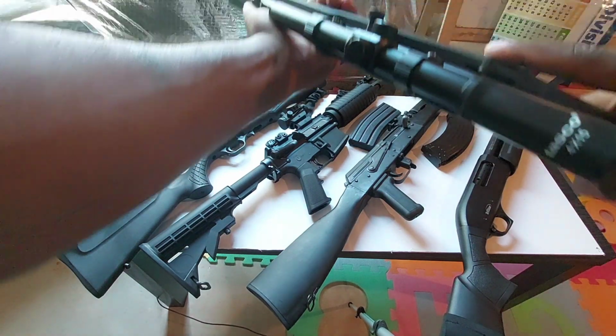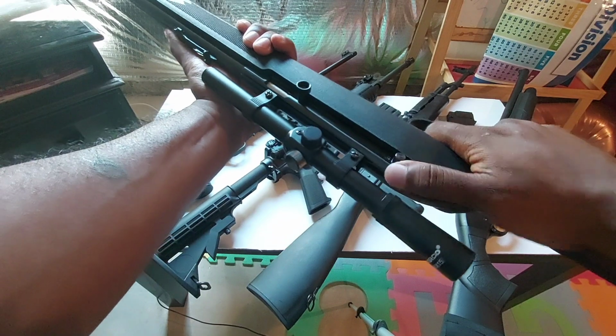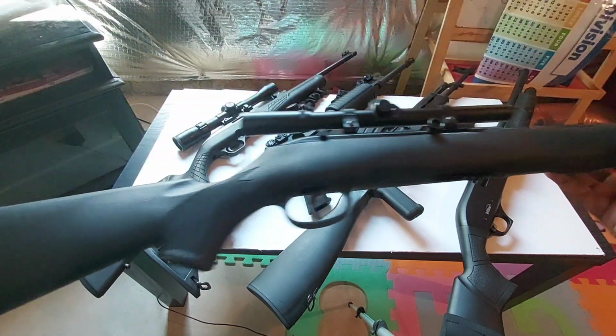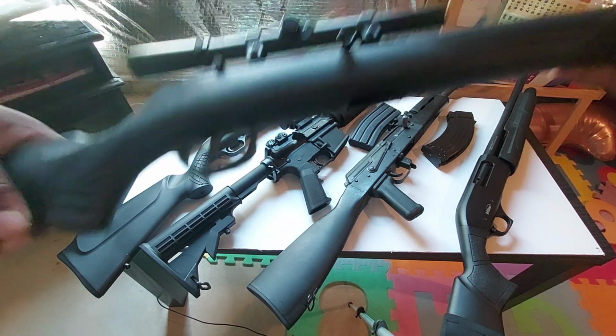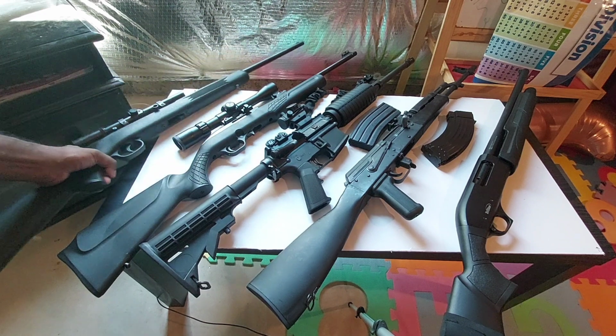It has kind of like the thumb safety right here. You could manipulate the safety right here. I like that. That's pretty dope. Very heavy compared to my other .22, but that's because it has a longer barrel. But this is an awesome little piece right here. Can't wait to get her out. This is a Savage Model 64F, .22 long rifle.